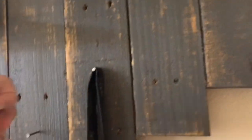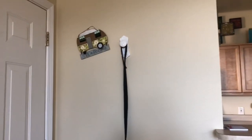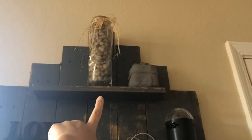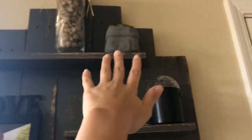So we have this cute little thing right here that Jordan's mom actually gave to us, which we hang our keys on. But we hang Lincoln's leash right here behind the door with this cute little sign I got from the dollar store for like a dollar. And this right here, I actually bought from a little consignment shop that my grandma works at for a dollar. And I went to Hobby Lobby and got a bag of rocks and filled it. This is from the dollar store, and so is this one. And then a picture of me and Jordan, and then a little speaker there that we got from Jordan's stepdad.